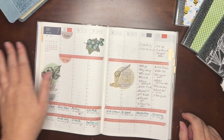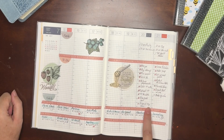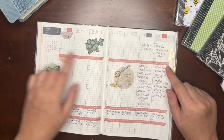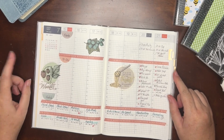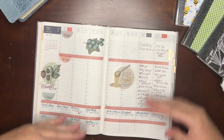So these dates are totally wrong, but this is for this week. And I got the Hobonichi yesterday, and it's Saturday. So I just am doing these 2 days. But I got this idea more like a dashboard spread from, I believe her channel is My Dandelion Diaries. And she uses more of a dashboard and kind of breaks the weekly into different sections.